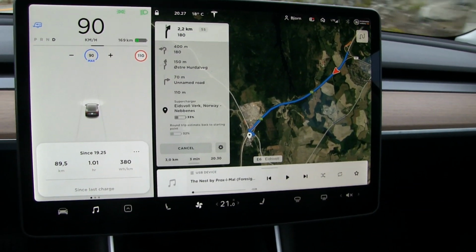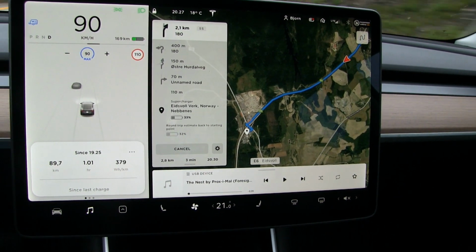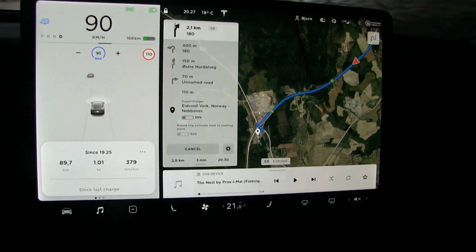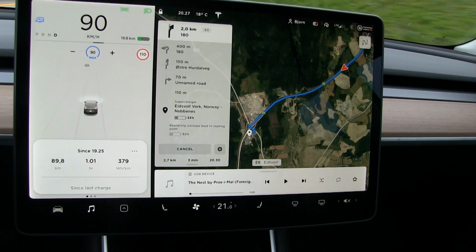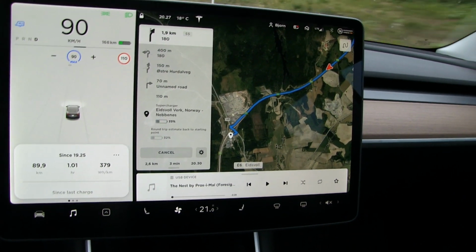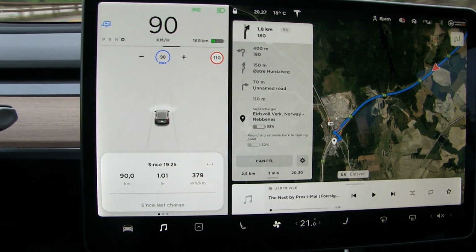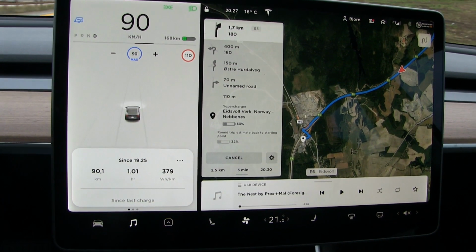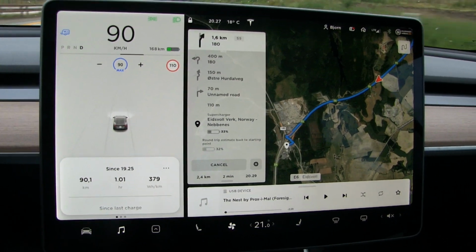You see, we're getting close to the supercharger, and normally it would say preconditioning the battery for supercharging, but now it doesn't say it because I suspect that the battery is warm enough. Yeah, it doesn't need to do anything. It will get full speed. Okay, so consumption right now is 379. It seems to be about 380, but we have to look right when we end here.